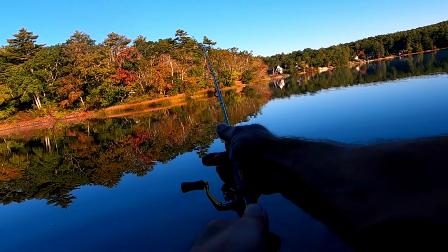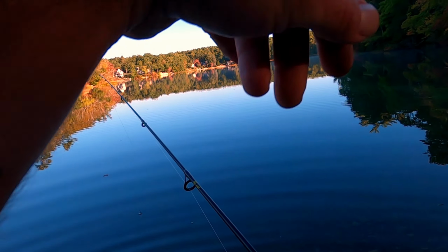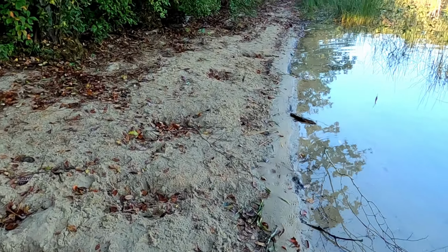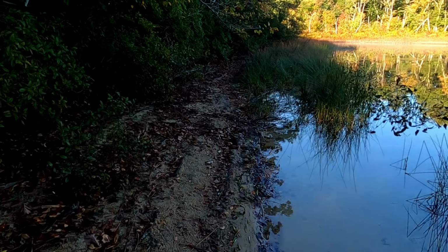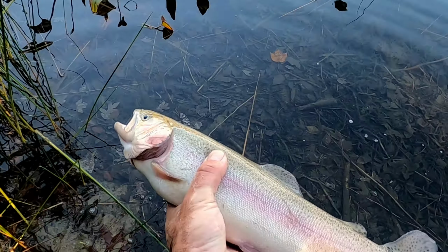Might take a while for them to come back. I don't think it's that they're not interested in the spoon. I just think there's not any around. They were cruising up and down the shoreline when I first got here, but after catching that one, I have not seen them. Oh, they're down there. That's why I haven't seen them. They moved on me. Well, that's not good. Already finding dead ones. Not cool.